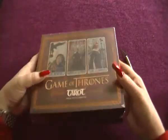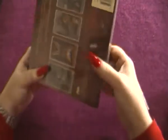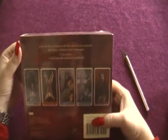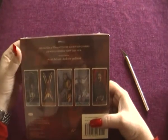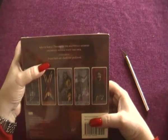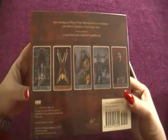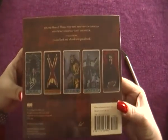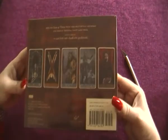I've not even opened it yet. I just thought I would do it for you. The box itself looks amazing. On the back we have: explore Game of Thrones with this beautifully rendered and wholly original tarot card deck, 78 card deck and hardcover guidebook. And as you can see, if you can see that in this light, the cards look pretty amazing. Quite scary looking as well.